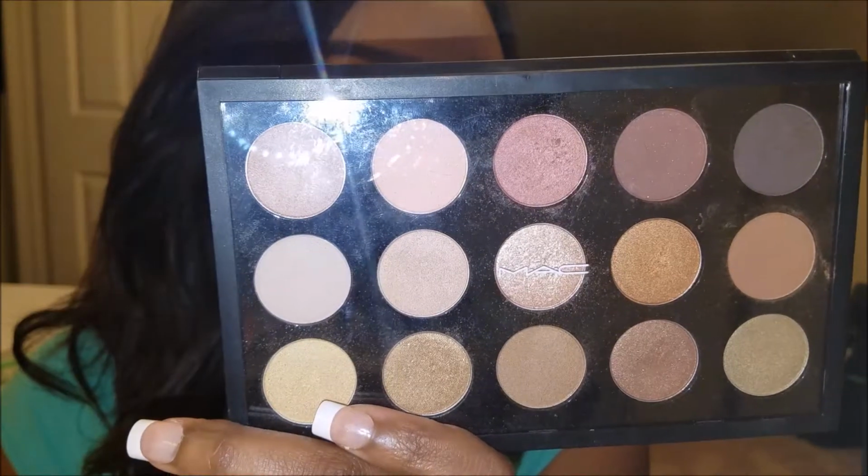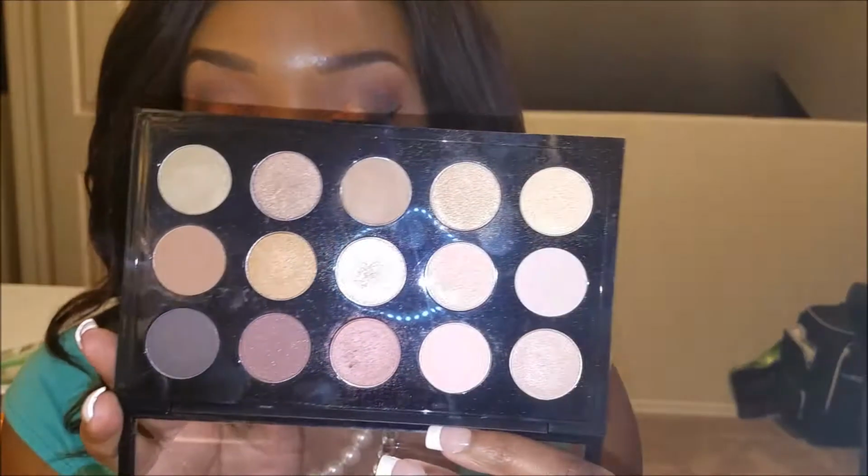As far as my most loved palette, I love my MAC Warm Neutrals palette. It has 15 shades in it, and it looks like this. This has to be my most loved. It's my ride or die. It has all my favorite type of shimmery colors. This is definitely me, even though I do like my reds and my coppers and stuff like that. As you can see with my eyes today, I like that. But this is everyday. I love it. I can use it anytime without thought.